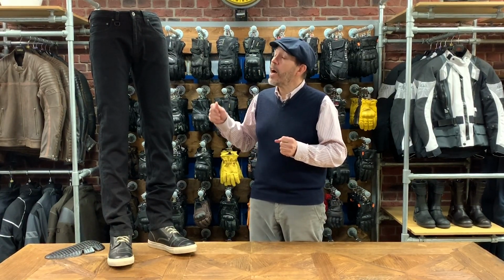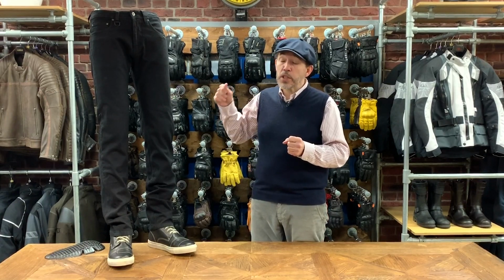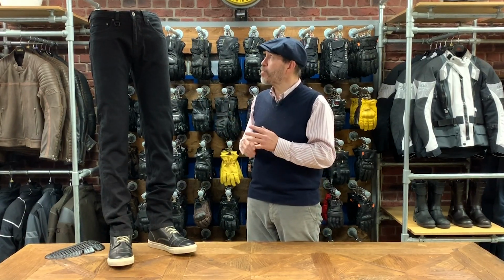The reason that I'm talking about this jean here and now in early 2020 is that this is the first time this jean has been available in black. We've had the jean for a couple of years. In fact, Spidi have been making this jean for a long while, but it's been available in blue only, and only this year, this spring, has it become available in black, and it's a proper black.